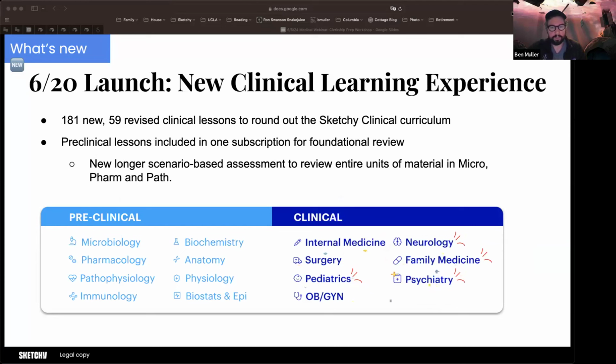As always, it's still the same deal where you get preclinical along with the clinical stuff. So the Sketchy subscription always comes with micro, pharm, path, etc. But now we've got this souped up lineup of clinical courses, a brand new psych course. We've never had psych before. Same for family medicine. That's all new.